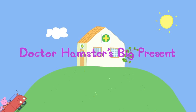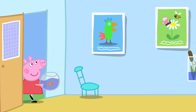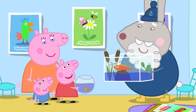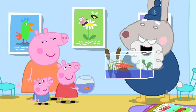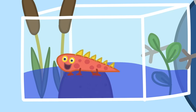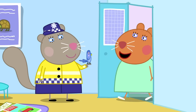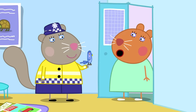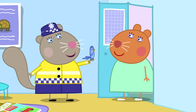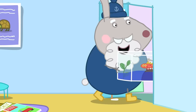Dr. Hamster's big present. Peppa and George are taking Goldie the fish to the vets for a checkup. Ahoy there, Peppa and George. Hello, Grumpy Rabbit. What are you doing here? I brought Nigel for his checkup. Nigel is Grumpy Rabbit's pet newt. Hello, Nigel. Next show, your birdie gets lots of rest and it'll be singing like a canary in no time. Oh, music to my ears. Bye! Next, please. That's us, Nigel.